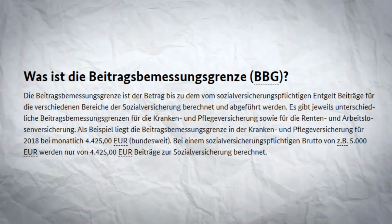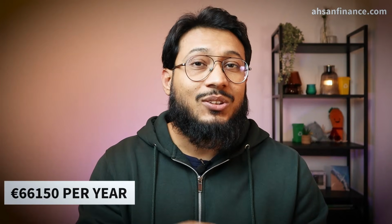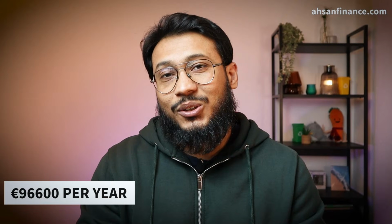But if you have a high income, social contributions are only applied up to a maximum income threshold known as Beitragsbemessungsgrenze, contributions assessment ceiling. Once your income exceeds this threshold, no additional contributions are deducted for the portion of your income above the limit. For health and long-term care insurance in 2025, the limit is 66,150 euros per year. For pension and unemployment insurance, the maximum contributions are capped at 96,600 euros each year.